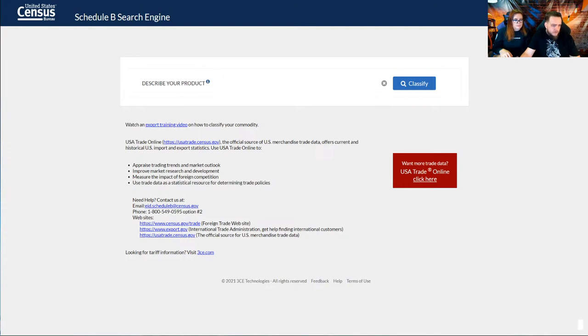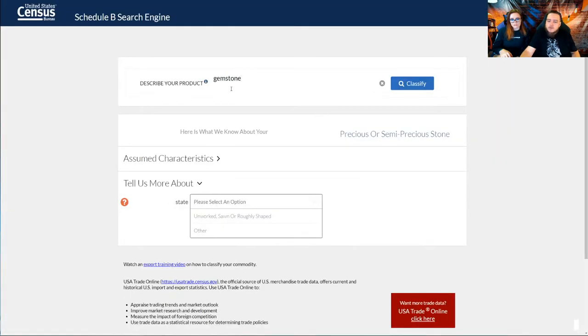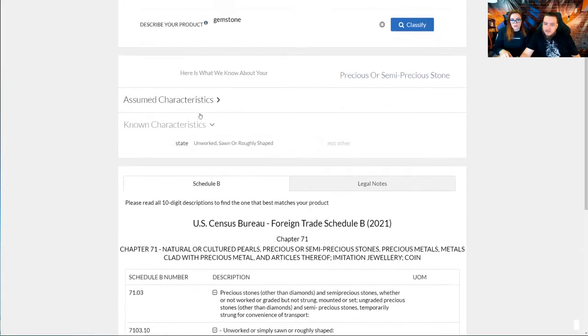Okay, so the first one that we had was from Infobook that just said gemstones. So I'm assuming that you're selling healing stones or whatever, religious stuff. So we'll just type in gemstone. Gemstone, unworked, sawn, or roughly shaped. So we'll just assume that you're selling raw gemstones. Oh, here we go.